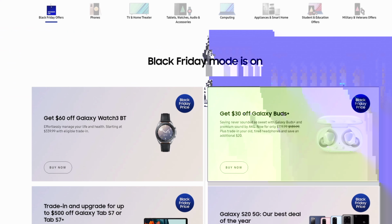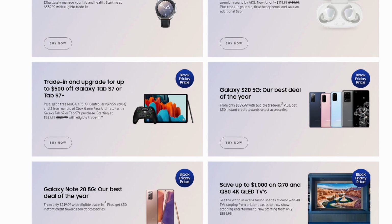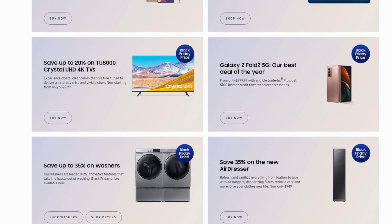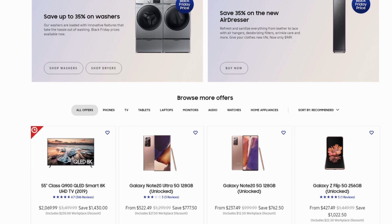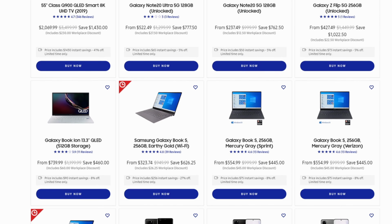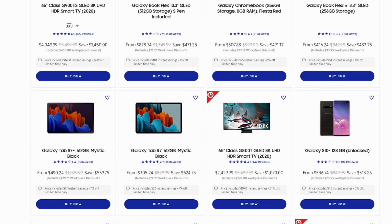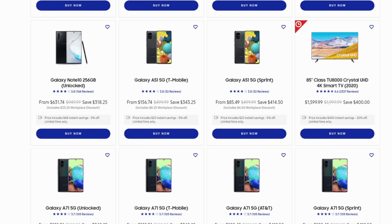Speaking of deals, Samsung's Black Friday deals are going on right this moment, and you can get deals on their watches, their earbuds, tablets. And speaking of tablets, I actually took advantage of one of their deals. Basically, they have their Galaxy Tab S6 for half off. Plus, I traded in my son's old tablet. We ended up getting him the Galaxy Tab S6 for literally like 200 bucks. And that's basically out the door almost at that point. So very good deals going on, especially if you're willing to trade something in. Check out the link down below for Samsung's Black Friday deals.